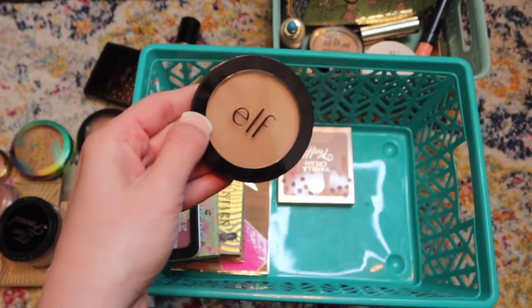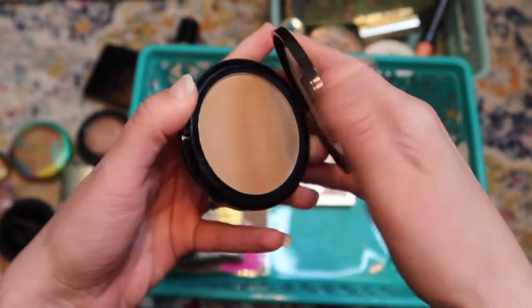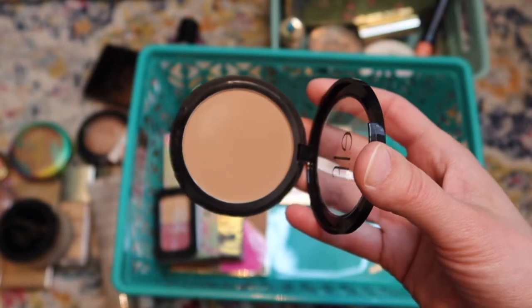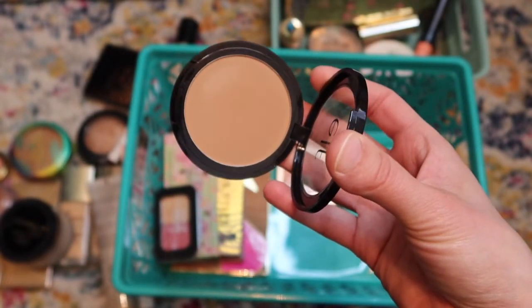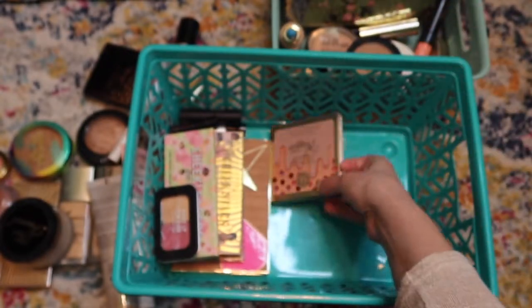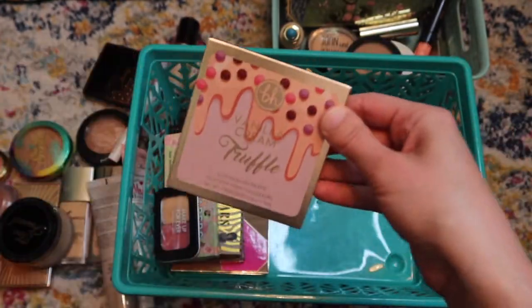So for bronzer, this is the e.l.f. Forever Sunkiss bronzer, and I swatched all this in that video, so I'm just not going to do it here because I just posted that yesterday my time. But anyways, look how pretty she is. So we will pull this for the week, and then the Vanilla Cream Truffle Palette by BH Cosmetics.